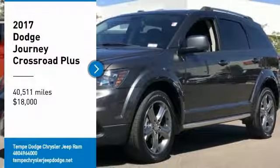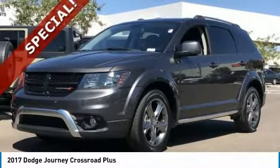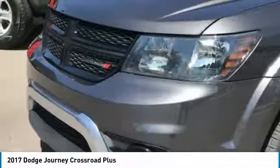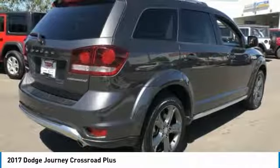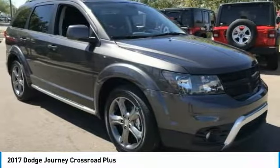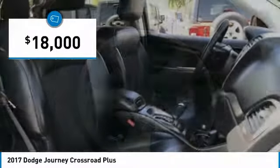Come test drive the 2017 Journey. Dodge Journey combines the practicality of an SUV with the comfort of a car, all while boasting a style all its own. The Journey's optional third-row seat, along with innovative features like a chilled beverage cooler and in-floor storage bins, make it a good and affordable alternative to a traditional minivan and is priced below $20,000.